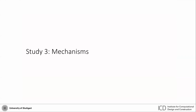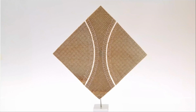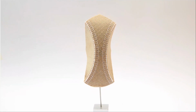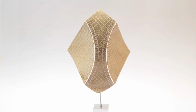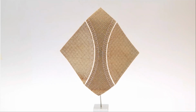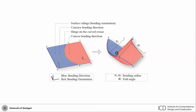And then the last study that I want to share with you is a study on mechanisms. So here we were thinking of now how can we go beyond simple bending and create more exciting and intricate type of structures with enhanced functionalities. And we came across a specific type of structures, geometries, which are curved crease folding. So curved folding inherently combines bending and folding at the same time.